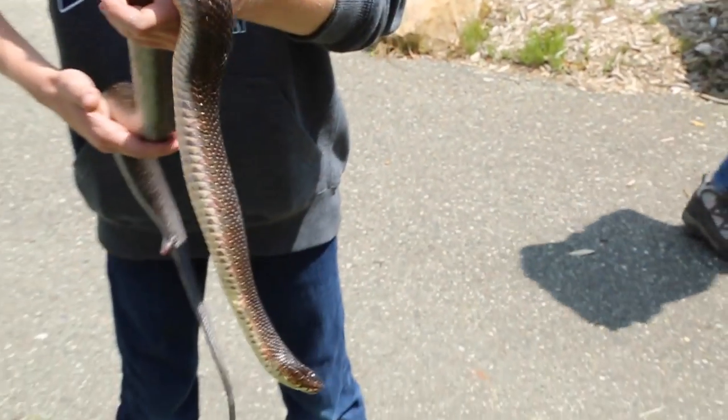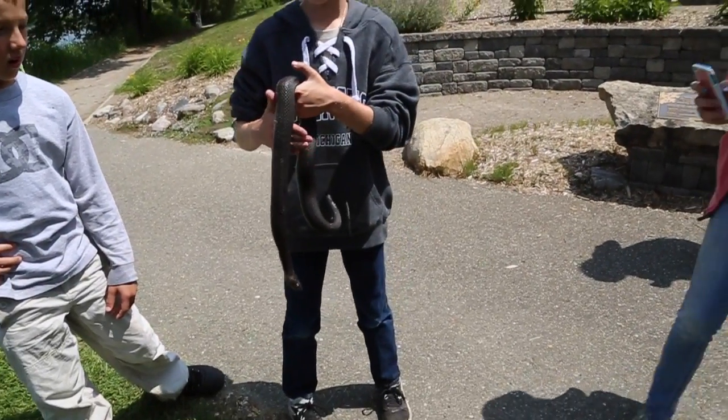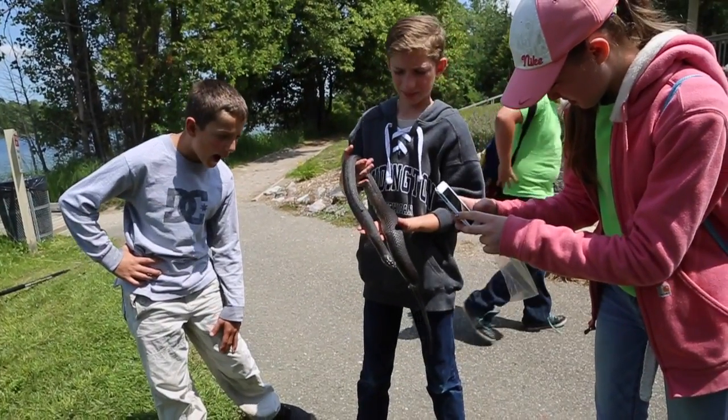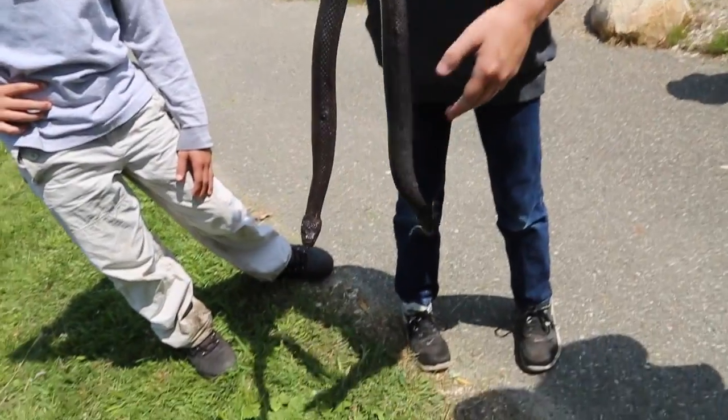Have you ever seen a water snake that big, Evan? Yeah, it's really cool. I've never seen one. We've gotta head to Salamander Trail pretty soon, you guys. Wow. So we can't hang out with snakes too long. Do not spray.